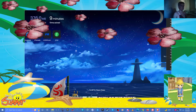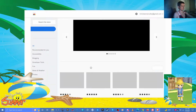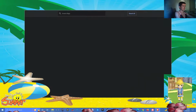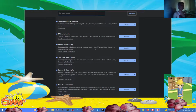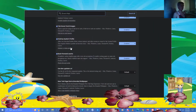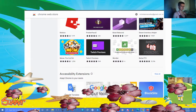You can create extensions here to get to the Chrome store. Yeah, if you want to go to brave://flags for Brave, just type the same thing here. Chrome flags, it'll take you to Brave flags. So it's the same sentence here for Brave. If you want to mess with some of these settings, you can. Let me turn on the stuff to speed up the browser, kind of. So yeah.